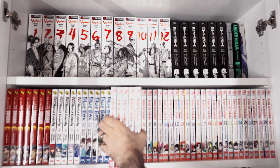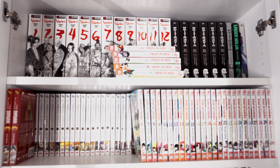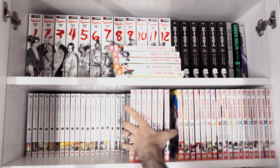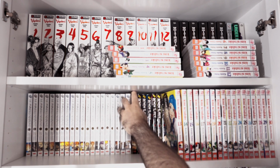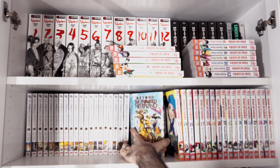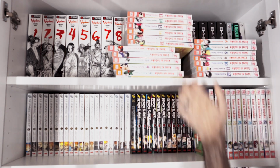But I know you're wondering what's behind these lovely shelves here. Well, let's go ahead and move things out of the way so you can see what else I have collected. And behind the shelves here, when things aren't falling, we have The Promised Neverland Season 1, phenomenal. Season 2, it's just okay. We also have the lovely short stories as well as more of a prologue to it.